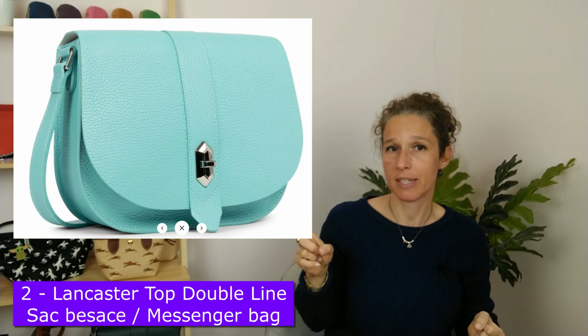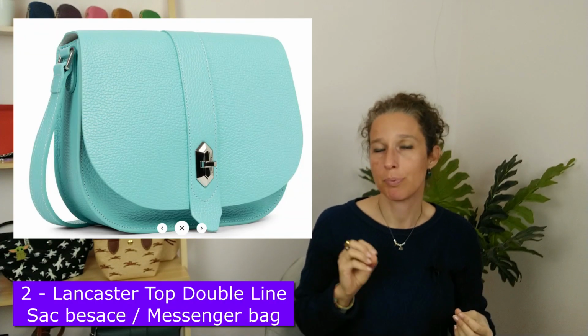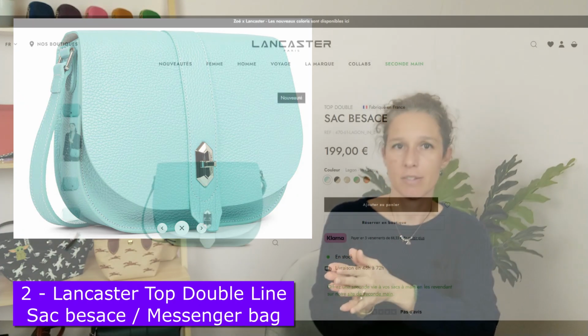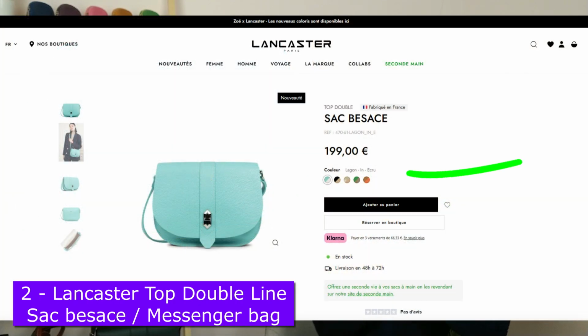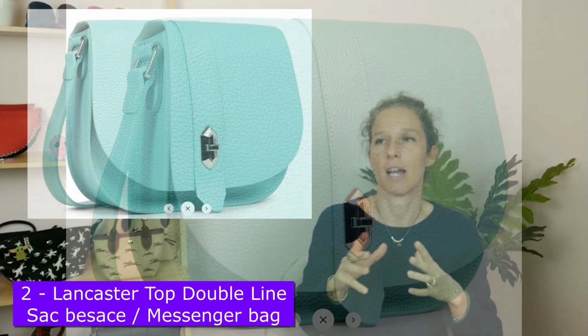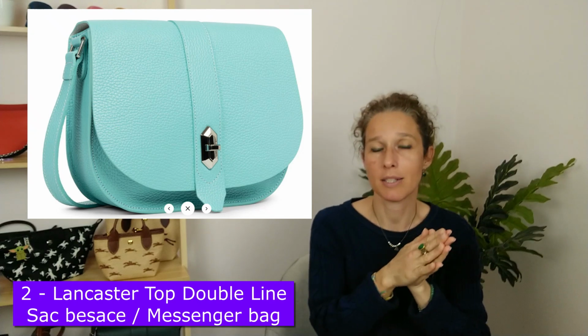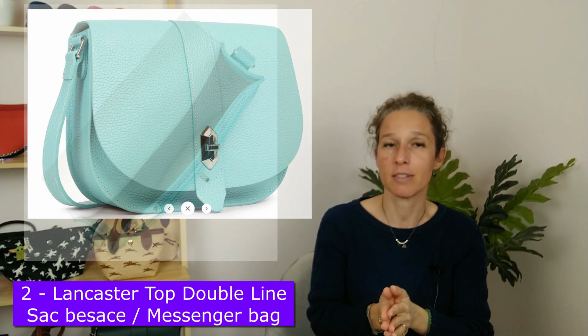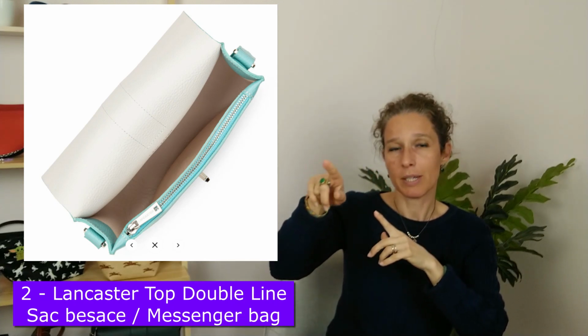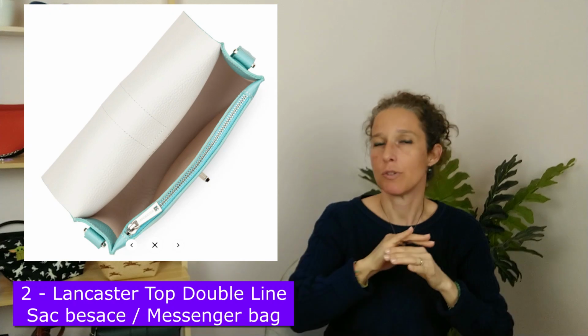The second bag is nearly the same. Look at it. It comes from the line Top Double, and this bag also came in various colors. The main difference is the opening. Here you've got a turn lock, but the general aspect is also very chic. It's also a coin grain leather, very resistant. Inside the bag you have a zip pocket. Look at it. Behind you have nothing.